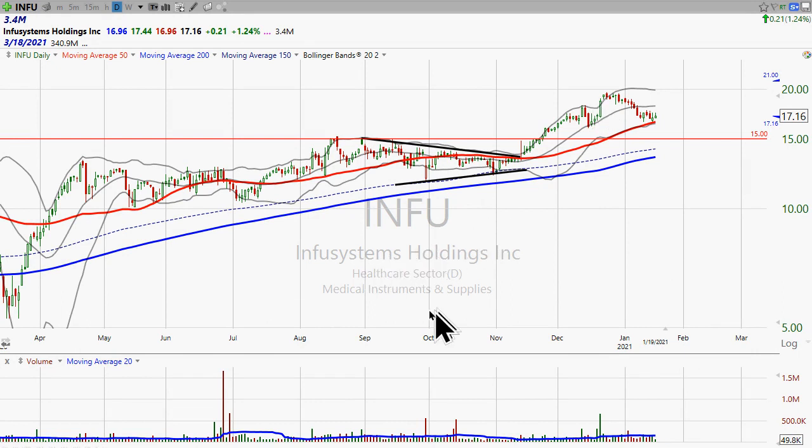Infusystems, okay? Healthcare sector, we like this. Close to the 50-day moving average. So you can see that it's formed kind of the left side of the base. Now we want to see it forming the bottom, which is what it's starting to do here. And then you could very well see it start to climb up here and form the right side of a base and then ultimately challenge 20 again.